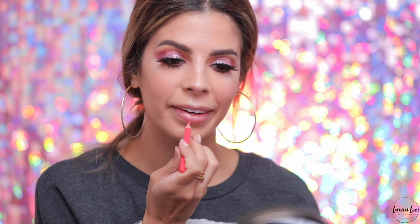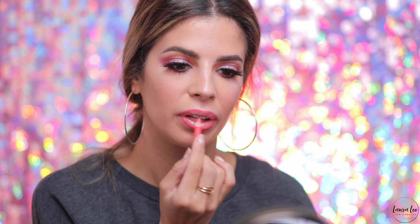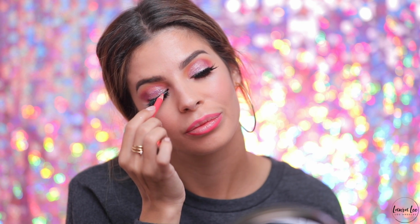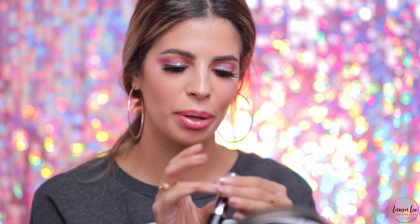Forehead is shiny. Actually got a little kitty lip liner, so ow, it's sharp. This lash, y'all, it won't stay put. Okay, so I'm gonna put on the lipstick, the little kid lipstick that goes with it.